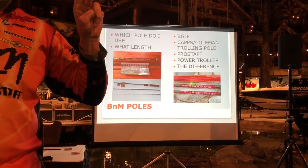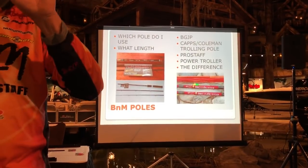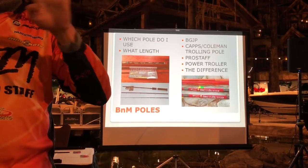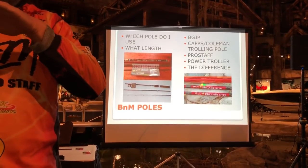It's probably the lightest. That's the lightest one. The mid-grade would be the CNC, the Capps Coleman Trolling Pole. Then there's a Pro Staff pole. Then this year they have a super stiff Pro Staff. So basically there's four there, and they all move up the chart in stiffness as you go up to that super stiff. So pick whatever you can logically land a fish with and feels comfortable to you. I'd say, but honestly, the lightest pole will get you more bites at the end of the day that you can deal with.